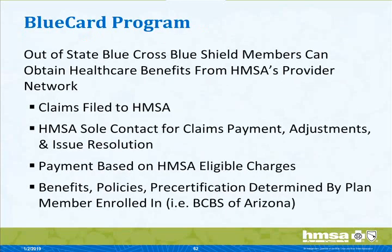Here we have the Blue Card program. Blue Cross and Blue Shield plans nationwide process claims for one another whenever a plan's member receives services in another plan's service area. When you render services to a member of an out-of-state Blue Cross Blue Shield plan, claims are submitted to HMSA, and participating providers receive payment from HMSA.